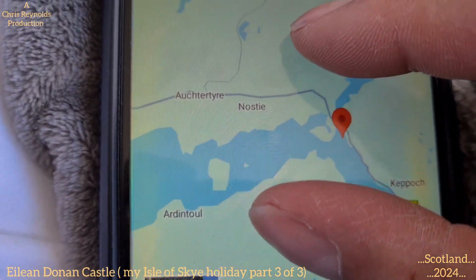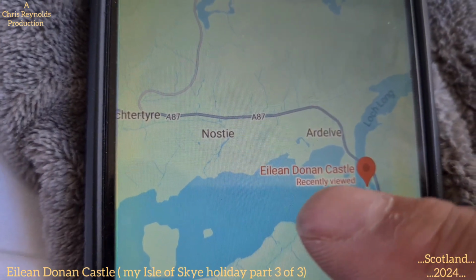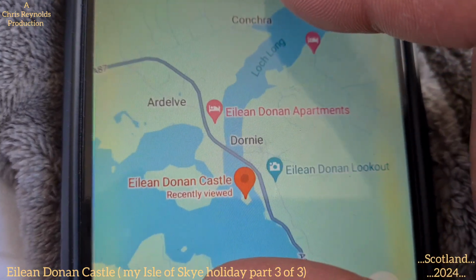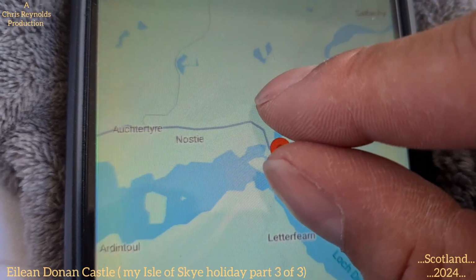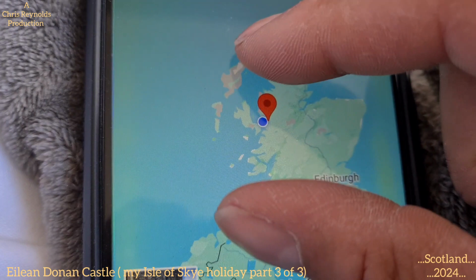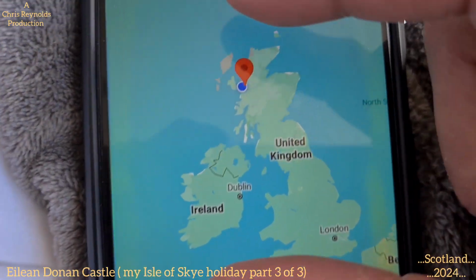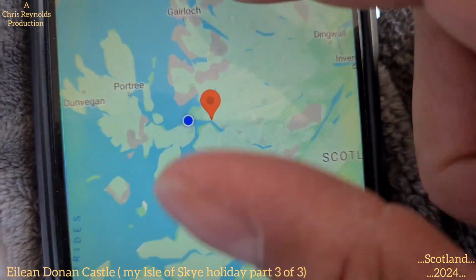Eilean Castle. Eilean Donan Castle. Right, so I'm going to have to show you in perspective where it is in Britain. So that's where it's situated in relation to the UK.